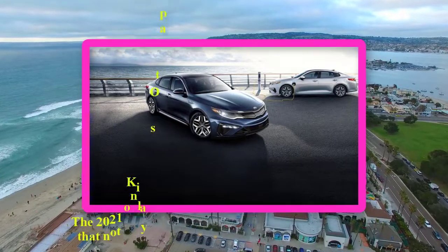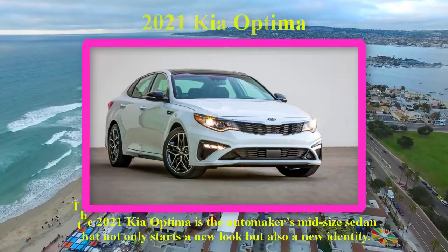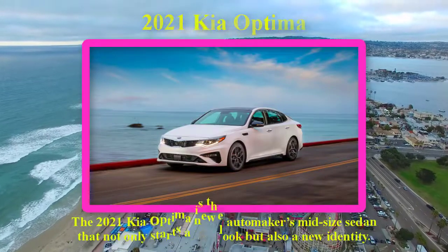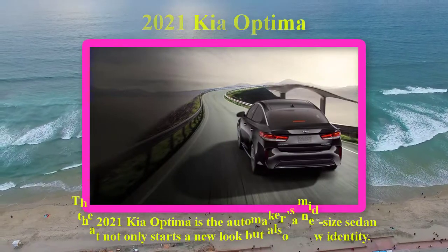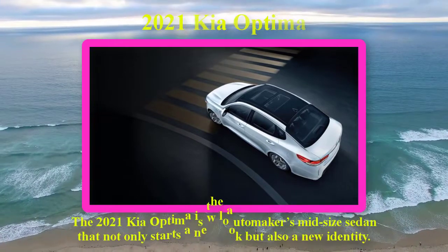The 2021 Kia Optima is the automaker's midsize sedan that not only starts a new look but also a new identity. The 2021 Kia Optima marks a new era for the Korean brand, and a new face is just the beginning for one of the automaker's most popular models. The 2021 Optima is longer, lower, and wider than the sedan it replaces and will be available with all-wheel drive.